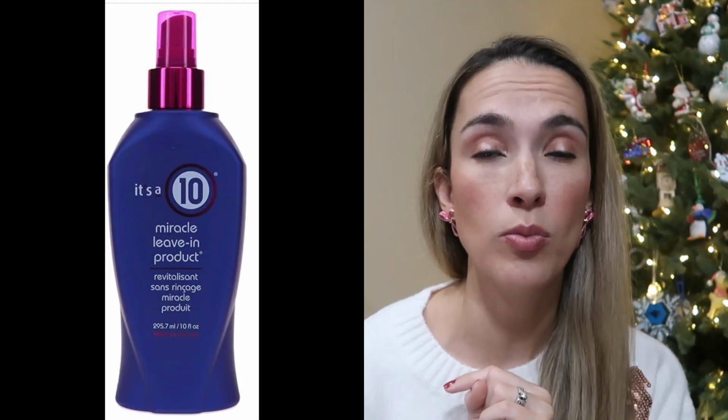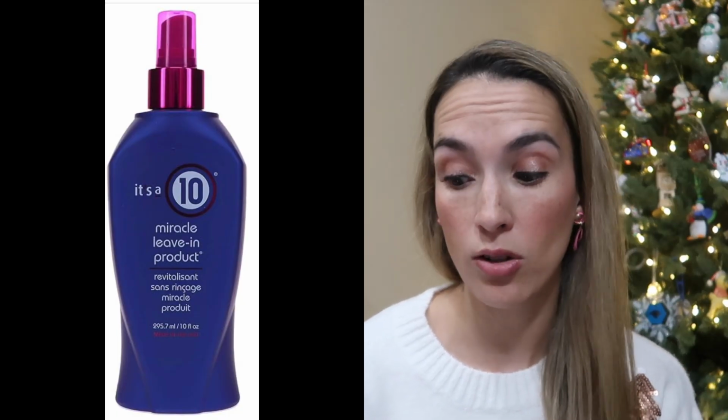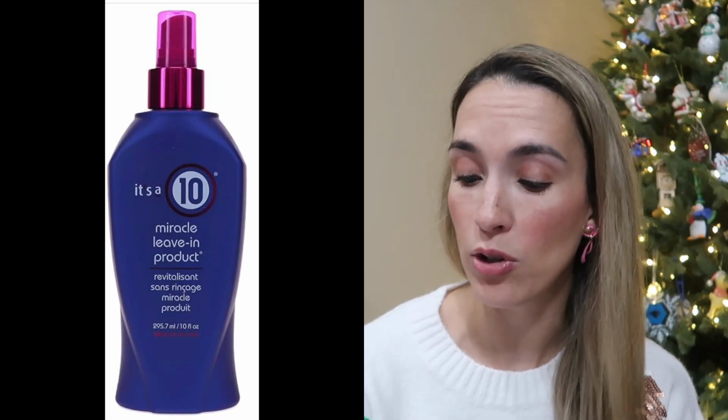Another thing too for little girls are just fancy hairbrushes. We love the wet brushes. There is an Ariel wet brush that my daughter has, as well as an Elsa one. They come in different Disney princesses. We also purchased a Moana glitter sparkle hairbrush for a friend, and there was also an Elsa version of this as well. So fancy hairbrushes just to make the hair experience a little bit better is always a great gift. As well as, I do want to mention, we use the It's a 10 Miracle Leave-In Spray to help detangle my little one's hair. So wanted to mention that if you wanted to grab that as well.